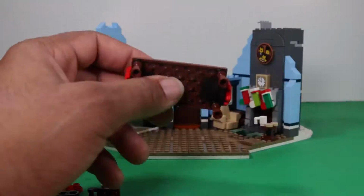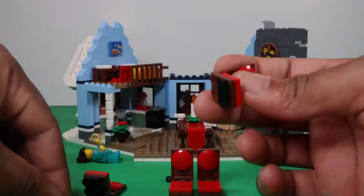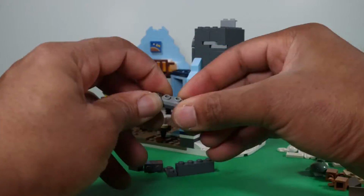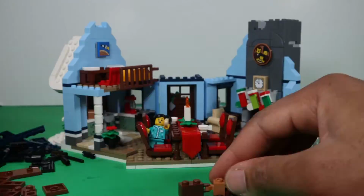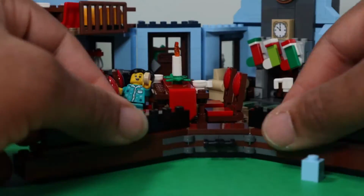Going ahead and building the second story. This was cool, the little table. That was pretty awesome. I enjoyed that. I think we're on the fifth bag now. And yeah, just more of the roof, just going. Now this is kind of where we're working on the roofing.